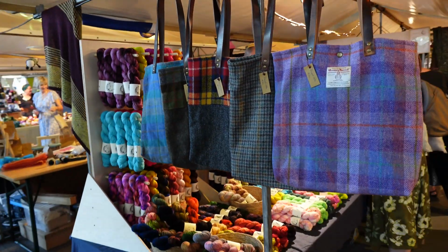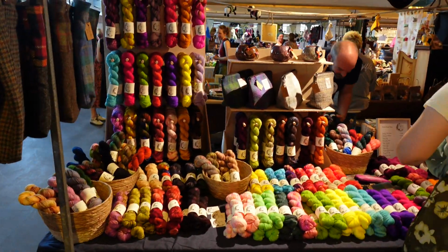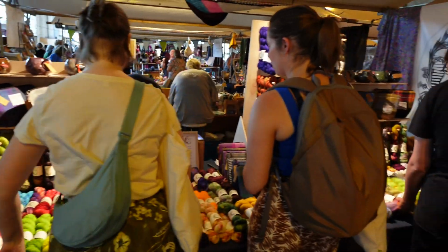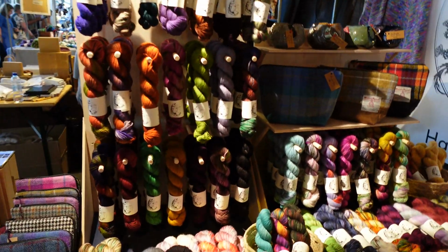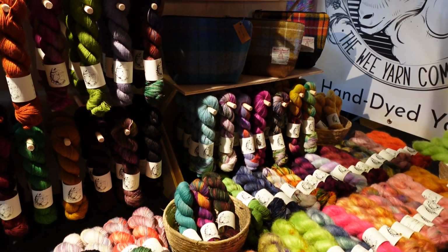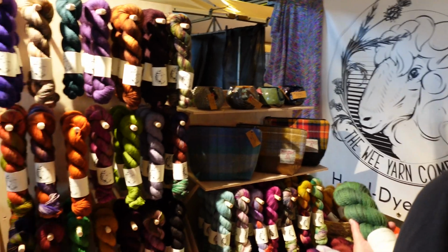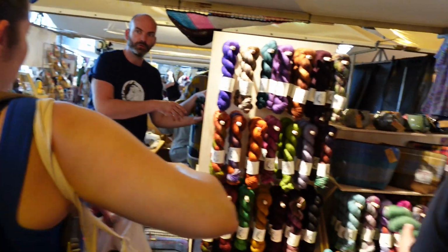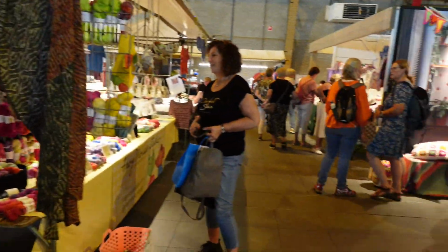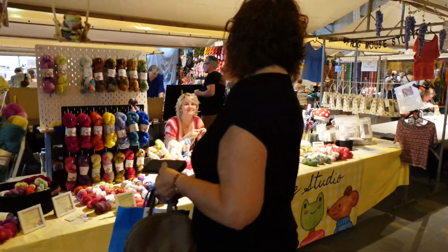And here we have the Wee Yarn Company with their beautiful bags and gorgeous bright yarns. And there were also some yarn balls, as you can see on the top shelf, and more beautiful project bags. You see Ross just in the corner. There he goes, hard at work. So didn't want to interrupt too much. Now we're gonna go this way.